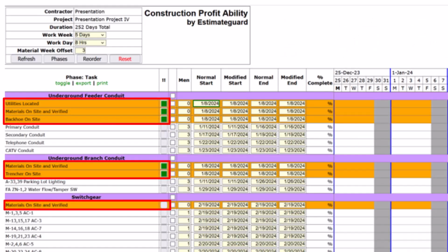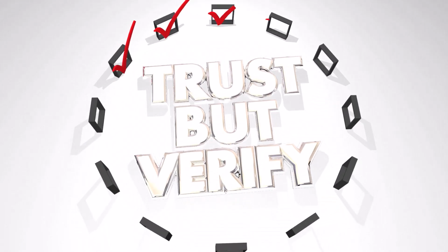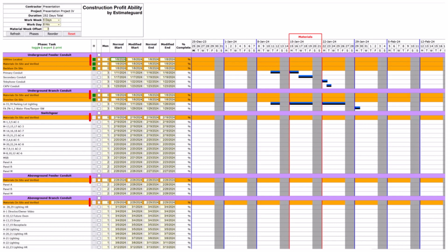That's why we added checklist items to our construction scheduling software. Trusting field leaders to make sure they have everything organized for their crews is not enough. You need to trust, but verify. None of these tasks should be started until all of these action items have been checked off. Now you can log in and verify that every checklist item has been addressed before the series of tasks begin.